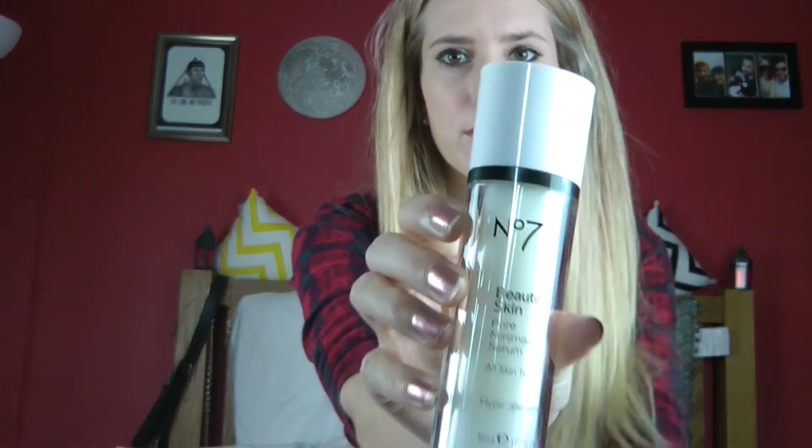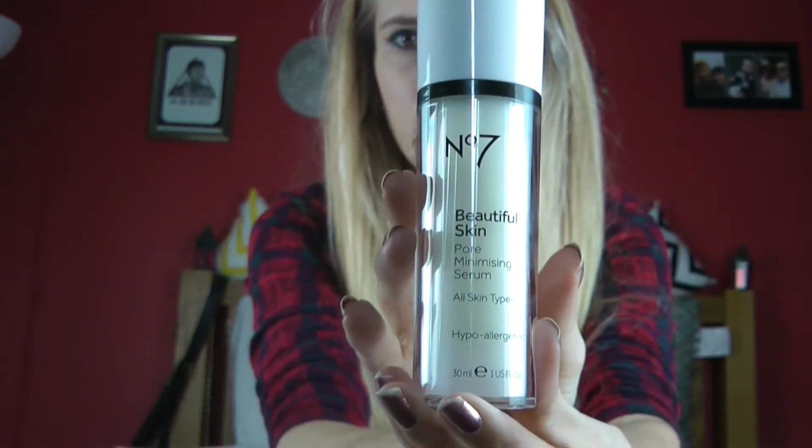Because I've squeezed my spots a lot over the years, I feel like my pores are really enlarged because of that, and because I've been out in the sun a bit too much as well. So I'm really conscious of my large pores. So I treated myself to this No. 7 Beautiful Skin Pore Minimising Serum. There you go. So I've been trying it for a few days.